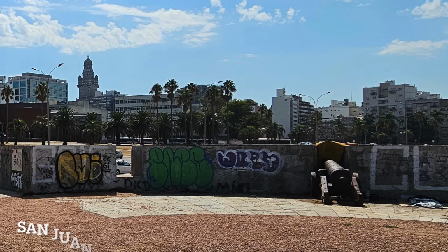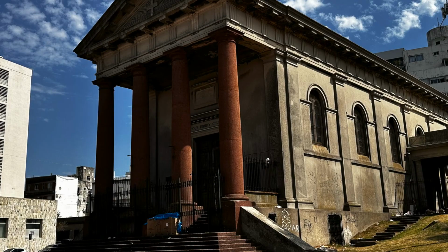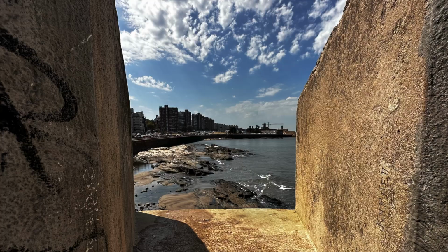We found a rather odd tourist attraction by the beach. It's the remains of an old fortress across the street from Plaza España. It looks like it used to be a base because there's an Anglican church there. There's no information, it's not signposted well, but it's a sweet place to just sit and have something sweet.